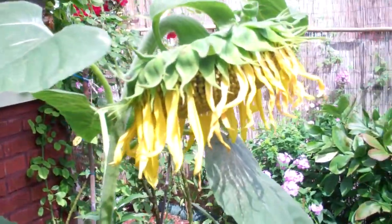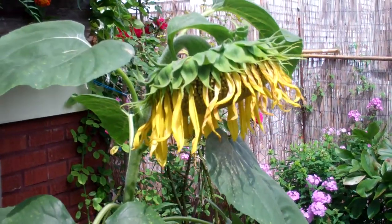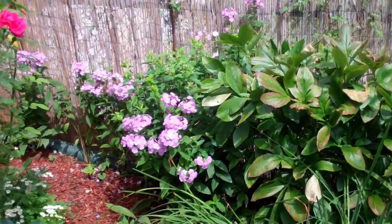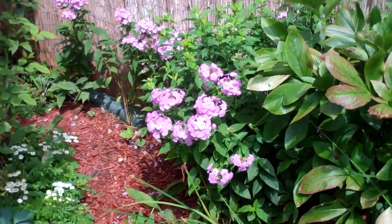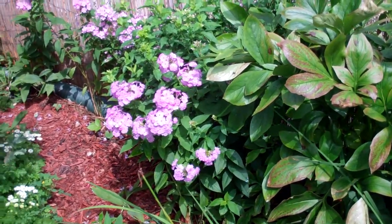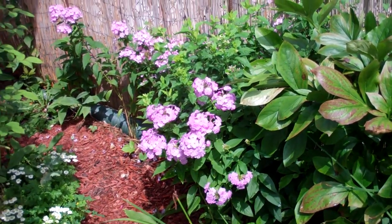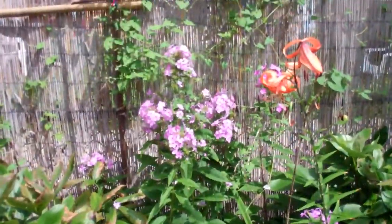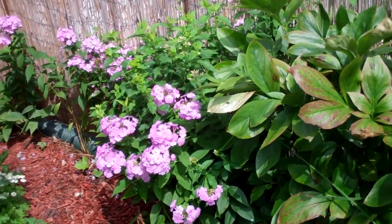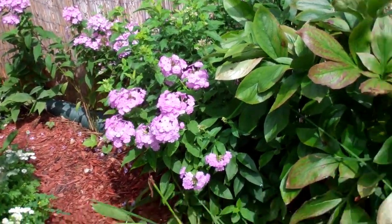You can see that the sunflower is now fading and going to seed. It's a lovely plant. The summer phlox, this is their time, August, to bloom. I pinched them all back this year, twice, and I really like the effect. They're not so tall and lanky. Now the ones in the back I didn't pinch, but the ones in the front I did, and they're not falling over like they usually do.